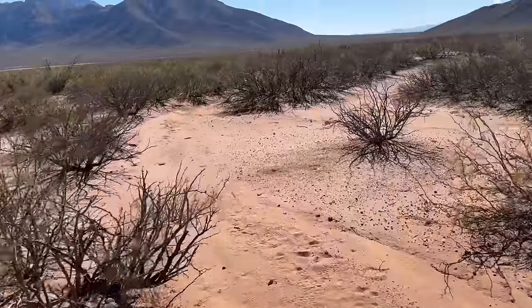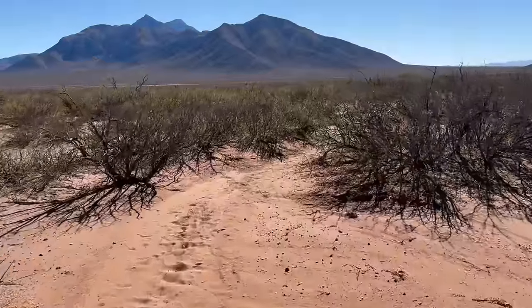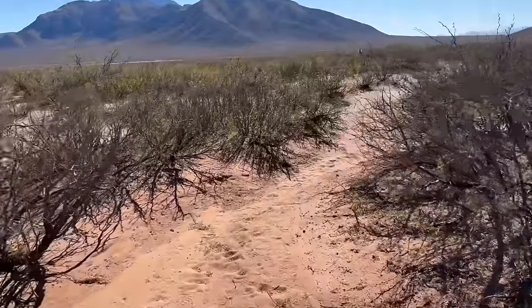Though quite frankly, after the locust bushes from the Black Range, these are downright friendly.